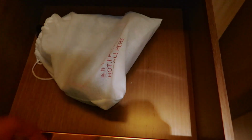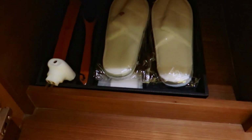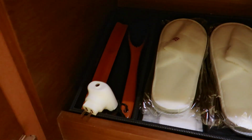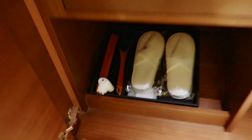And this one is a hair dryer. Yeah, it's a hair dryer. And this one, I don't know what it is. Oh, it's just a paper bag. So if you have something to place when checking out, some stuff that you bought here, you can place it there. And here are the slippers, and there's a shoe brush, and there's, what's that? The night lamp. Yeah, nothing here.